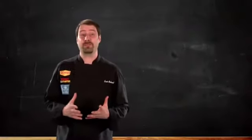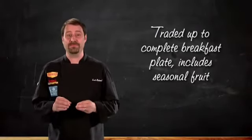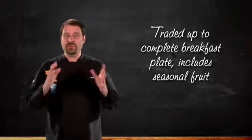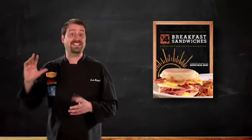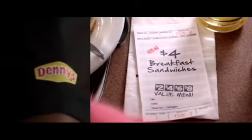Both of these breakfast sandwiches can be traded up to the complete breakfast plate that includes seasonal fruit. And we encourage servers to let guests know of this option when you talk about the new breakfast sandwiches. Now during the month of January, guests will see these sandwiches featured in TV advertising. Let's take a look.